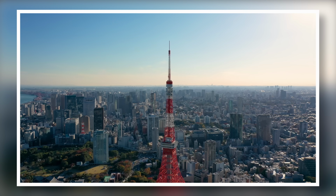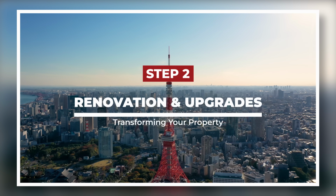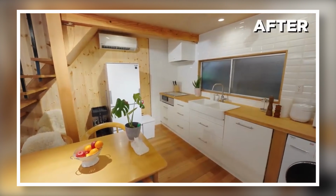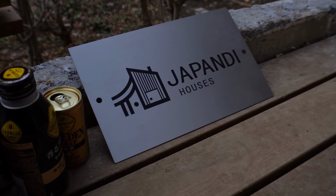Congratulations, you bought the house. What about now? You're probably about to do something that I've been doing here for the past 5 months, starting to renovate the house. Next step is to renovate the house, right? To your liking. And here we're using a lot of recycled material, and we're building Japandi Houses, a mix between Japanese and Scandinavian design. On top of this, if you choose a good area, your eventual Airbnb will probably be a little bit more popular.